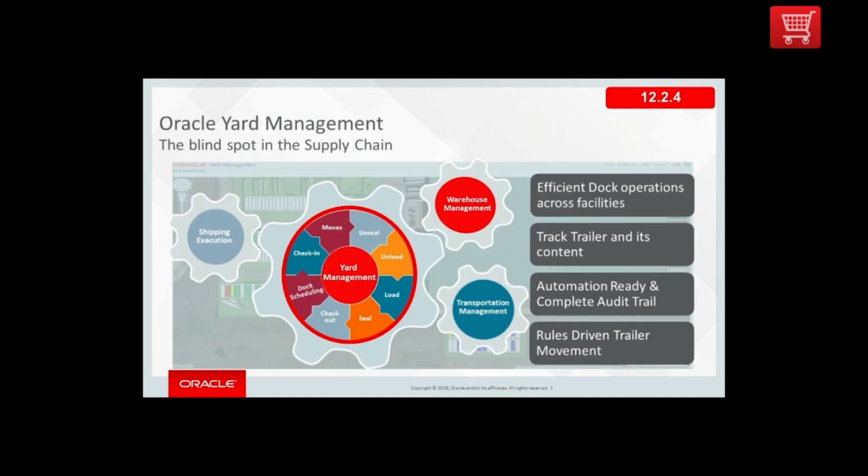So let's briefly talk about yard management. It's a new product that was released as part of 12.2.4, so if you would like to use it, you have to be on 12.2.4 or later. Basically it's a black hole or blind spot of the supply chain. If you use yards and you have a lot of trucks or vehicles coming in and out, this product really helps you track those shipments coming in and out of your yard, and it really helps reduce detention and demurrage costs. Any private fleet or third-party tractor and trailer units can be tracked using yard management while they're on your premises.